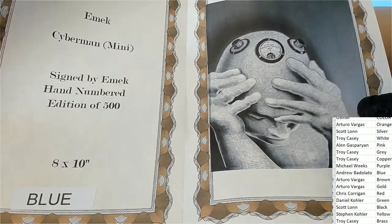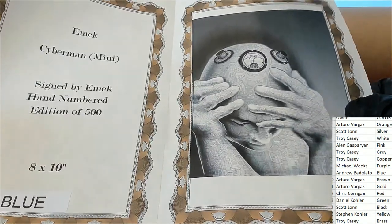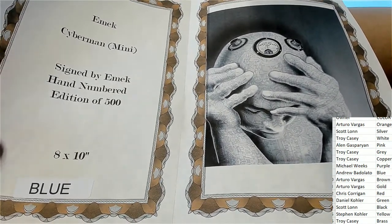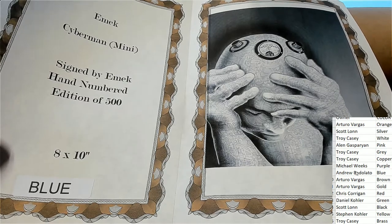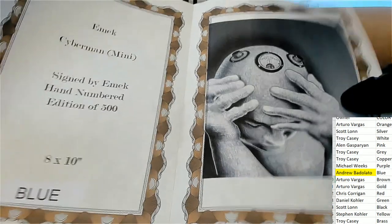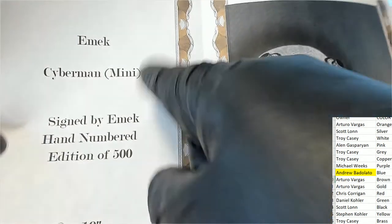Oh my, look at this beautiful piece of art. This might be one of the bounties in the product. I think it is a bounty. I could be wrong, but I think so. So this is Blue. This is Andrew B. who's hit in the break. Andrew, congratulations. It's by the famous artist Emic.